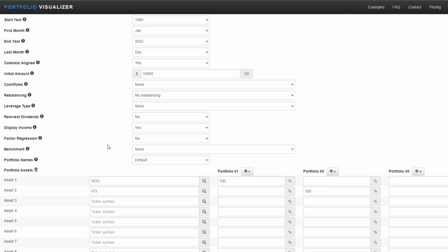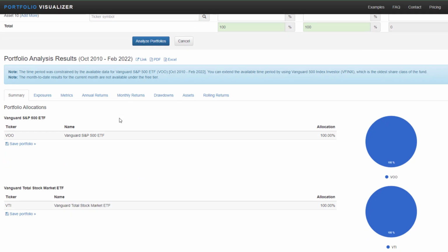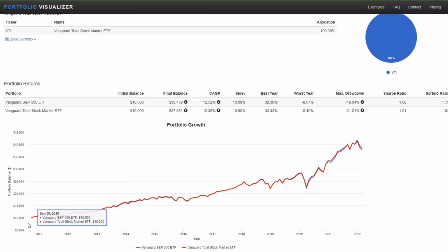So to be able to get a good, accurate number for our calculator for VOO versus VTI for our spreadsheet, we're going to not reinvest dividends and see how the market price fared without reinvesting dividends and see what the CAGR number would be for both funds. Starting in September 2010, without reinvesting dividends, we can see we have, again, VTI and VOO tracking each other very similar, with VOO slightly outperforming VTI at a 12.52% versus a 12.38%, so a difference of 0.14% per year.